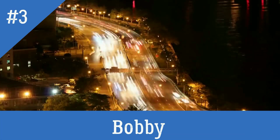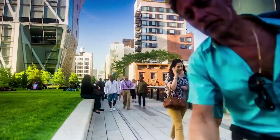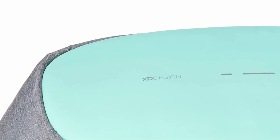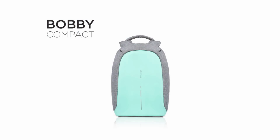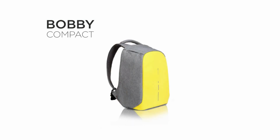Busy city, busy life. Always on the go and everywhere is home. Now, take that safe feeling of home with you everywhere you go. From the makers of the successful Bobby Anti-Theft Backpack comes the Bobby Compact, the urban backpack that's impossible to pickpocket.